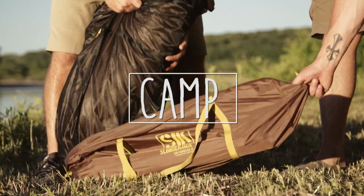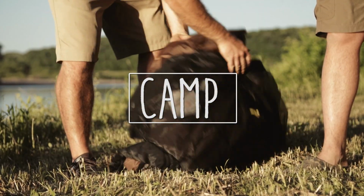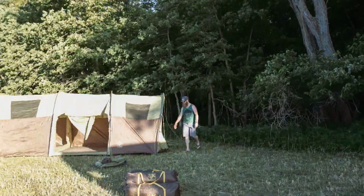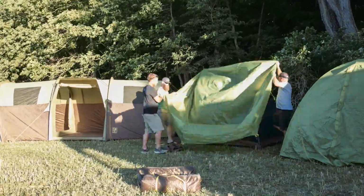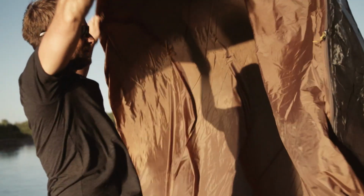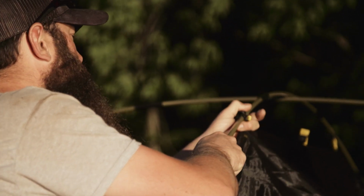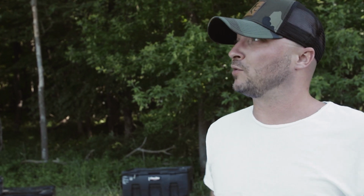Here's a good tip for you guys when setting up a camp. It took us a couple years and a couple times to figure this out, but you gotta think about the sun rising. Nobody wants to get burnt up with sun peeking through their window at 5:45, 6 a.m. So we think about where the sun's coming up, where it's gonna set, and where the wind's predominantly gonna come from.